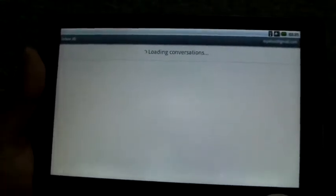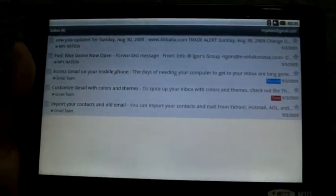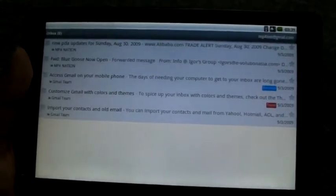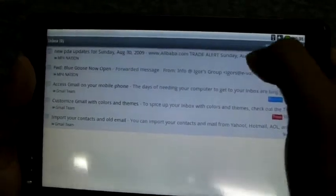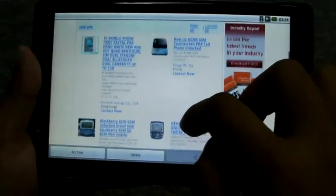A nice thing about Android 2.2 is that Google updated the Gmail app. Your Gmail experience on this will be more similar to what you get on your home desktop or laptop. So quite nice. If you use Gmail a lot, then this is certainly going to be quite nice for you.